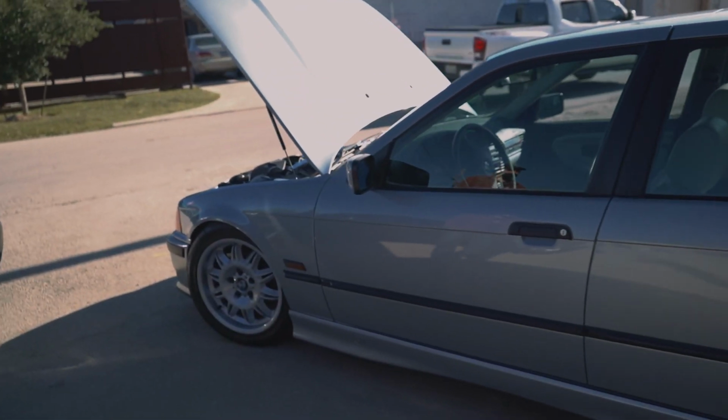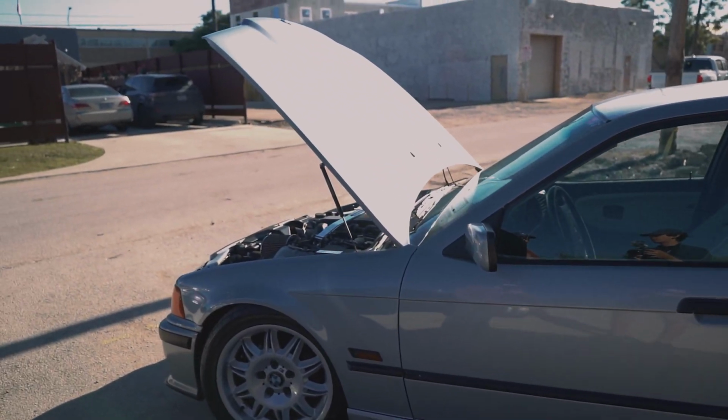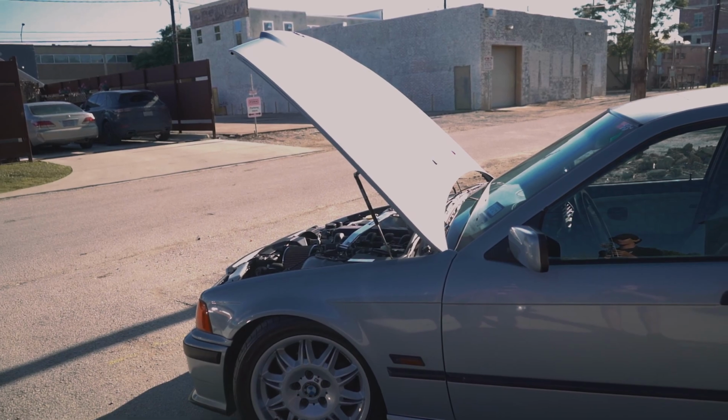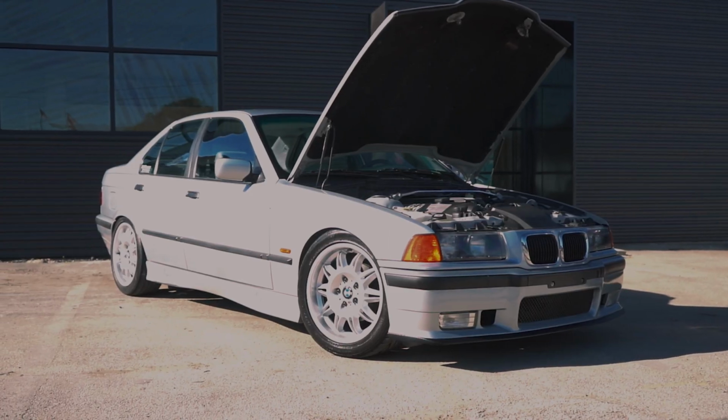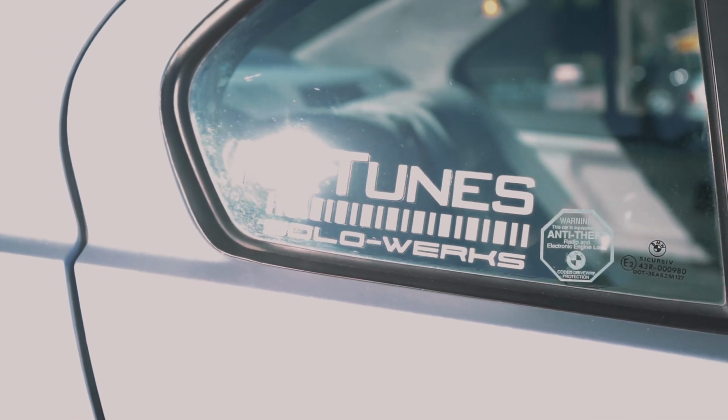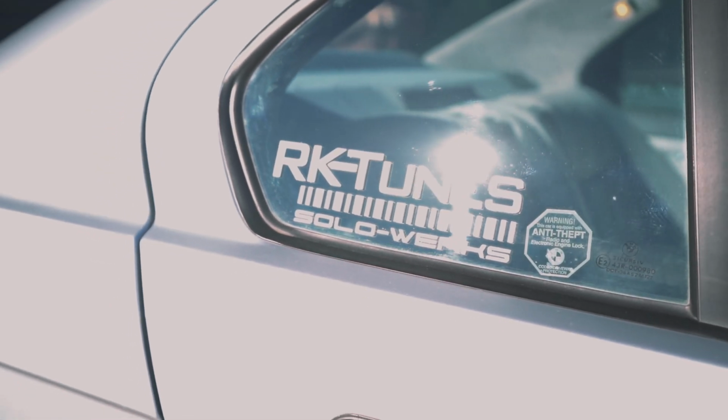Oh, it's got a tune as well. I forgot to mention. Yeah. Was it tuned by a dyno shop? Yeah, well, it's not on the dyno, but yeah, it's RK Tunes. He works a lot with these cars, so he's got like preset tunes with certain stuff.